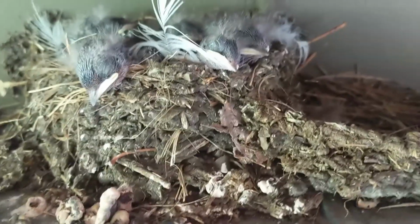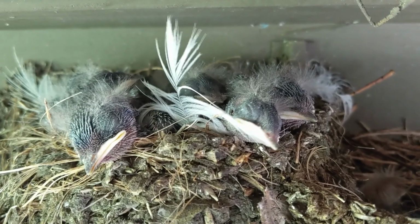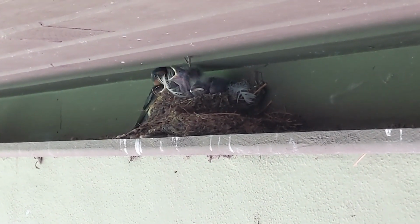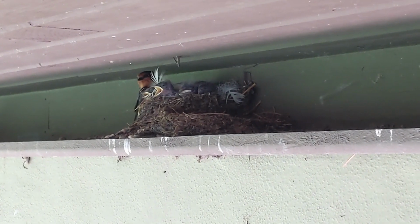But there are, I think there's 6 little babies up there, and their beaks are just super cute, really big, and they open them up. So when the parent comes, they just choose one, and whoever's up highest will generally get fed first. Baby birds are some of the hungriest little individuals that I'm aware of.